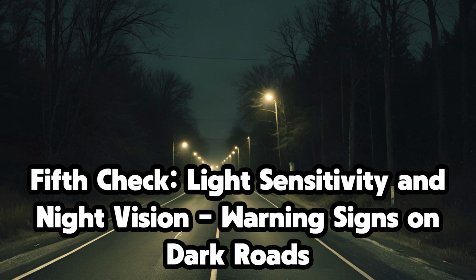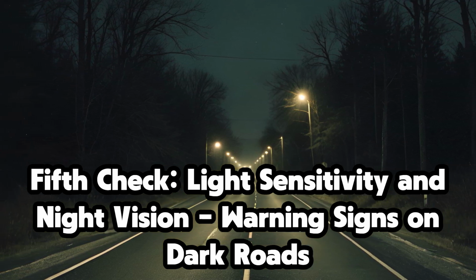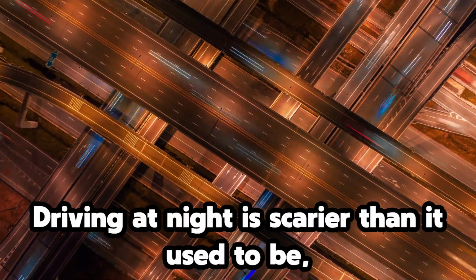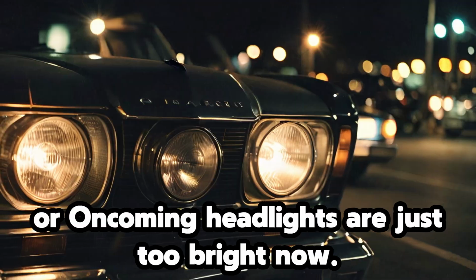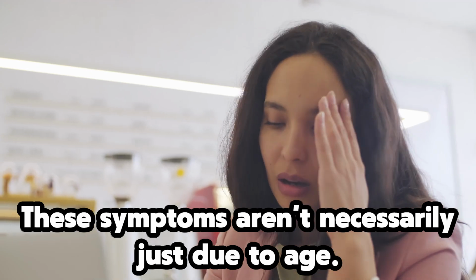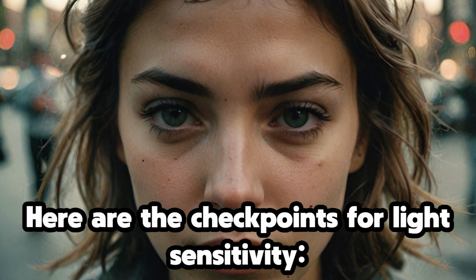Fifth check: light sensitivity and night vision. Warning signs on dark roads. Sound familiar? Driving at night is scarier than it used to be. Or oncoming headlights are just too bright now. These symptoms aren't necessarily just due to age. Here are the checkpoints for light sensitivity.